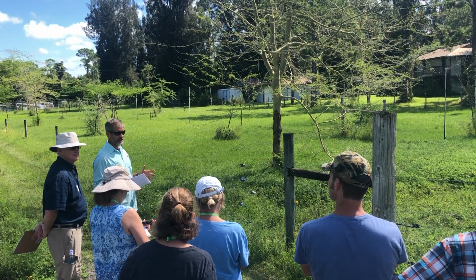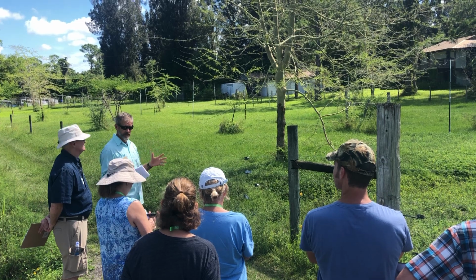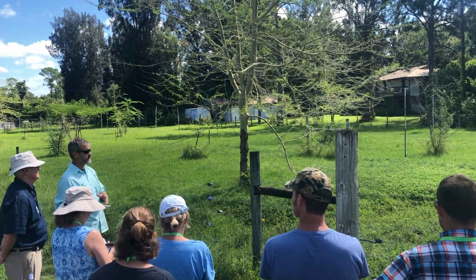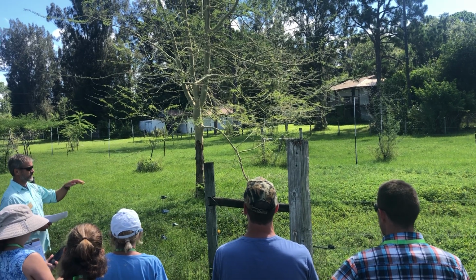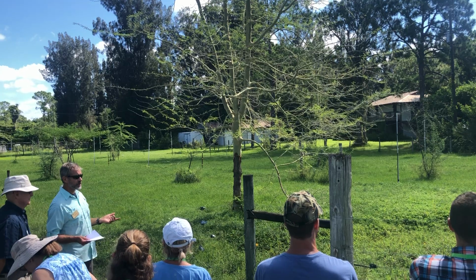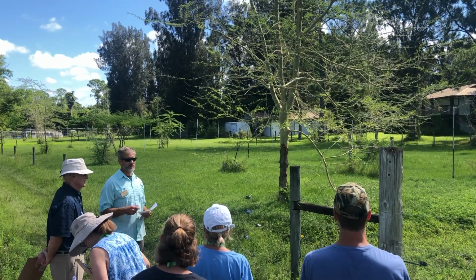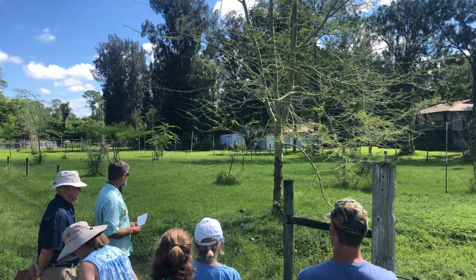We really forced the cattle to eat everything in one small area and then move them to the next plot. So we use electric fence to do that. So that system was working, but then we wanted to integrate trees some way, in a purposeful way.